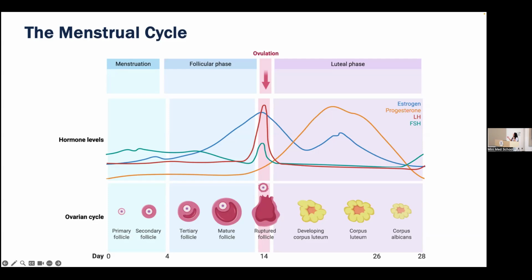The luteal phase is all about progesterone, or that pregnancy hormone. This phase is about preparing for pregnancy. That ruptured follicle right here ends up turning into what's known as the corpus luteum. It's a structure that is helping to prepare the body for pregnancy, producing this progesterone. If you were to become pregnant, then this would stay high, and your corpus luteum would remain. If an oocyte is not fertilized and implanted, then this corpus luteum degenerates and your progesterone levels go down.